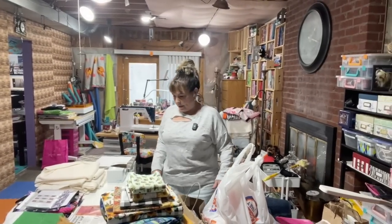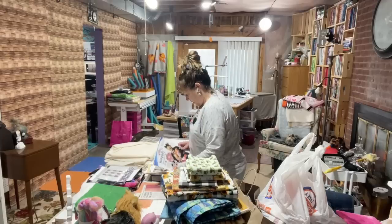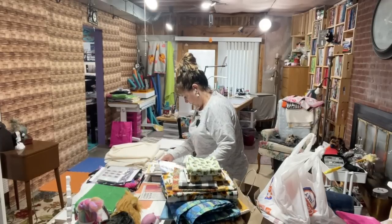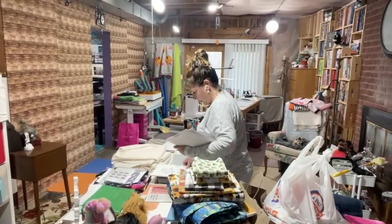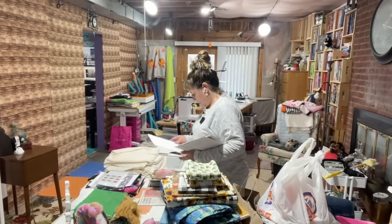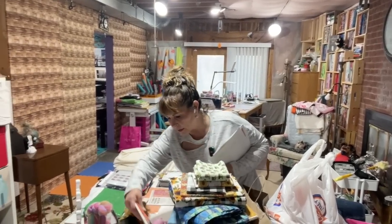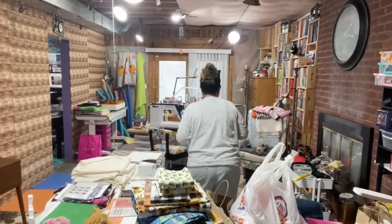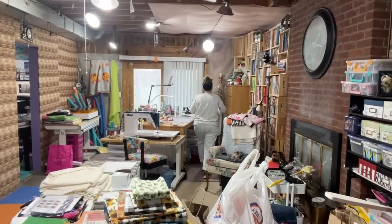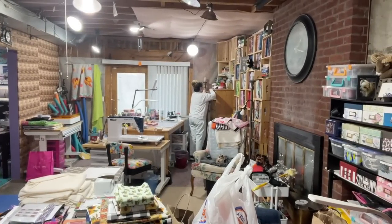Okay, let's go through this stack. So I want to put all of my patterns. Okay, these are Kylie's. So I'll know exactly where I'll put these. She has her own drawer. So these will go in her drawer.